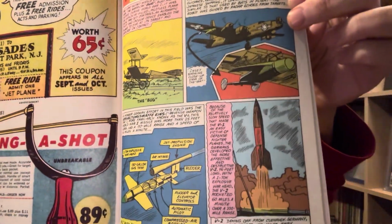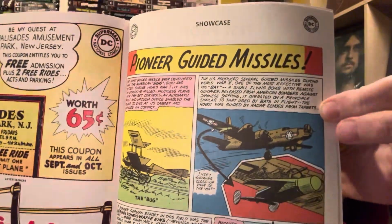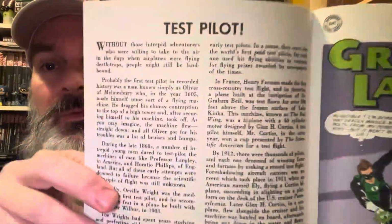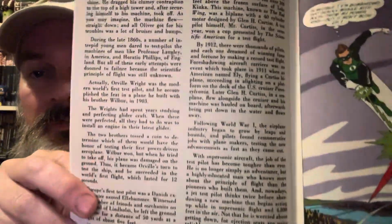Next, we have power-guided missiles. So different history of different kinds of missiles, which again, this is a lot of military. And then there's a story, a full-page story about different test pilots through the ages of aircraft flight.